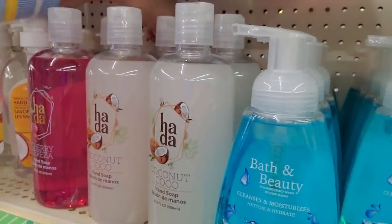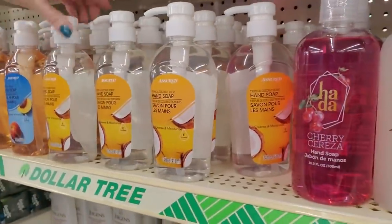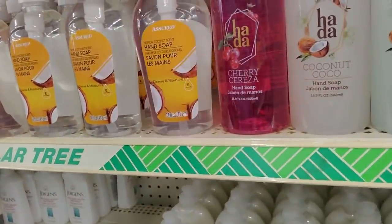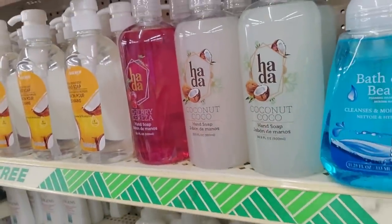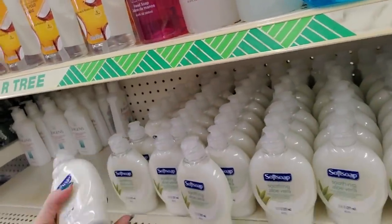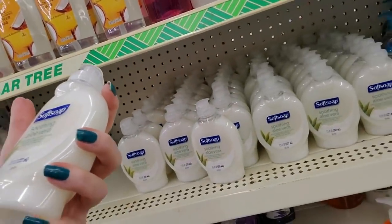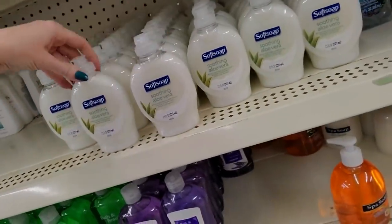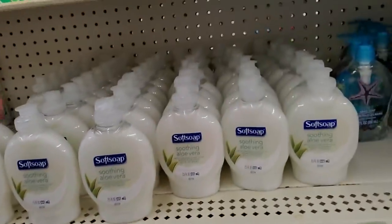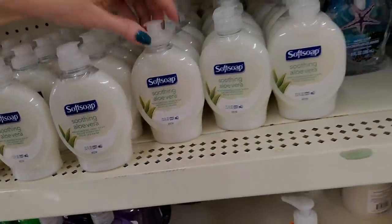Let's see if we could straighten that a little. So they have coconut. That's 14 ounces of the coconut with a pump for $1. That's not bad. Oh, they have little refills of soft soap, 7.5 ounces, and it just has a little flip cap on it. Soothing aloe vera. They got a whole army of that. Look, they got a ton of it.